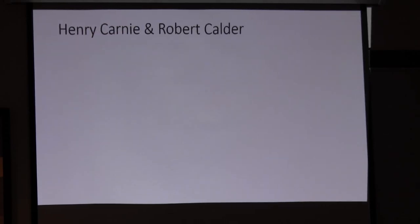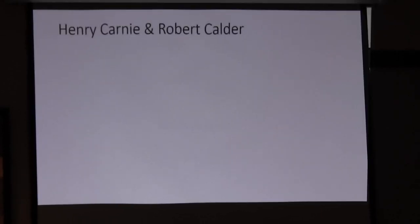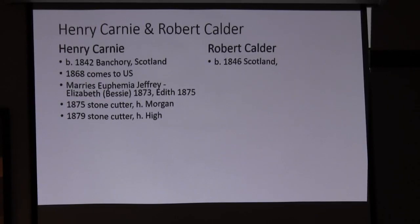So who were Henry Kearney and Robert Calder? We can learn about them and their families from records including the Westerly town directories, U.S. and Rhode Island censuses, and the Westerly Sun, which was founded in 1893. There is too much to describe in detail, but not surprisingly, family and business are interconnected, and so I'll summarize. Both men were born in Scotland, Henry Kearney about 4 years before Robert Calder. Kearney came to the U.S. earlier, in 1868, and once in Westerly, Pawcatuck, married Euphemia Jeffrey. They had 2 daughters, Elizabeth, also called Bessie, and Edith, in 1873 and 75.